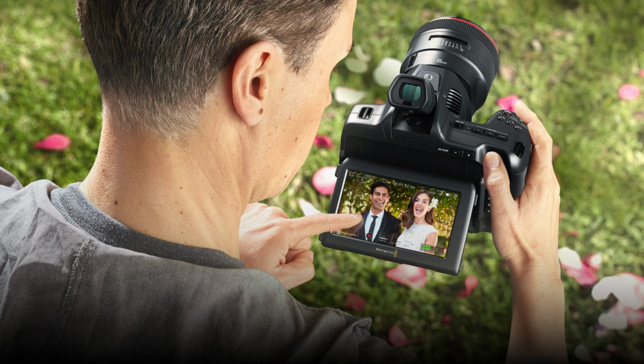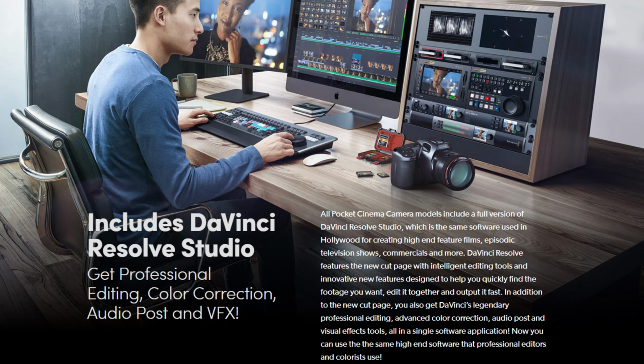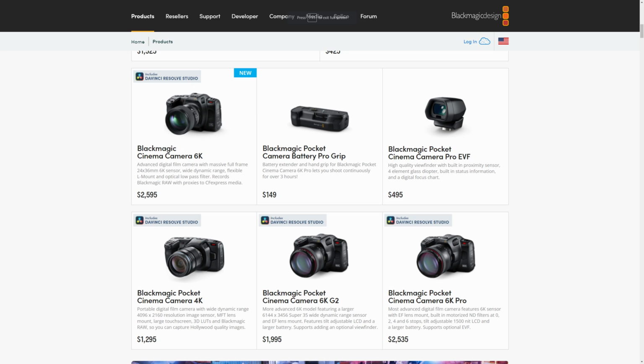If you're already thinking about investing in a new camera, if you buy one of the Blackmagic Design cameras, brand new, not used from eBay, you do get a copy of DaVinci Resolve Studio, the paid version. Or, like what I did, you can get the Speed Editor. Unfortunately, when I bought this, it was $300. They have since gone up on the price. It's $400. So you pay $100 extra.